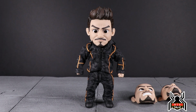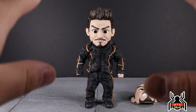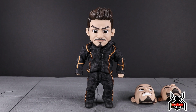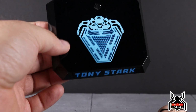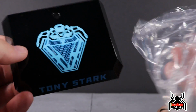All right, so here is the Tony Stark figure out of the package, and it is awesome already. Before we take a look at the figure and get in close, let's first take a look at the accessories and kind of get that out of the way. Okay, so first things first, we come with this stand and it says Tony Stark, and we have a look at the arc reactor. So that is really cool there. And then of course, you know, it has the clamp piece so you can use it as a stand. So we'll put that off to the side.